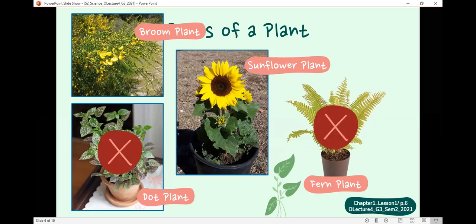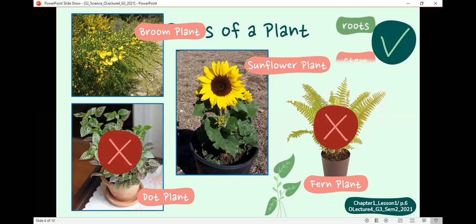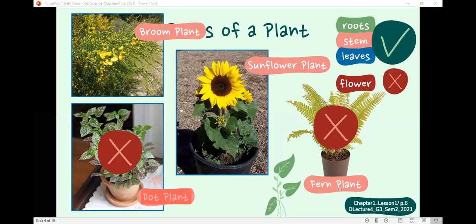So all of these plants, the broom plant, the dot plant, the sunflower plant, the fern plant, they all have roots, stem, and leaves. But do they all have flowers? No, they don't. The dot plant and the fern plant do not make flowers at all. You need to memorize this. There is also a plant called the moss plant. These 3 plants do not make flowers at all. They just have roots, stem, and leaves.